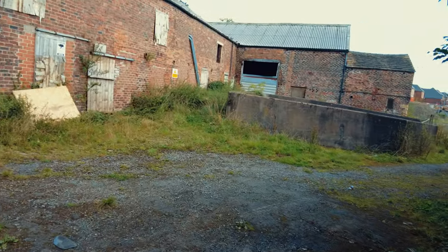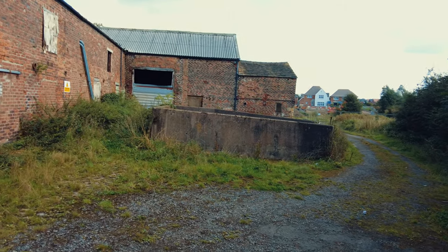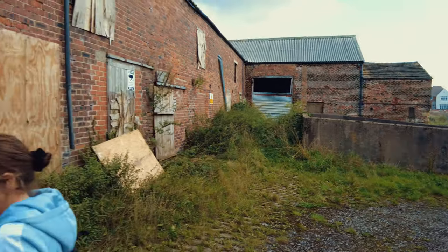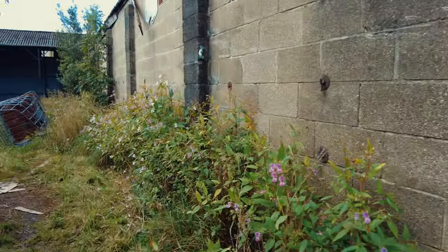Yeah, it's just old. Well, they're inaccessible, aren't they? Old barns. There's like a little pen here where they would have put the cows or something, I think. See some more of that hogweed there, I think it's called. But yeah, what a cool little place.